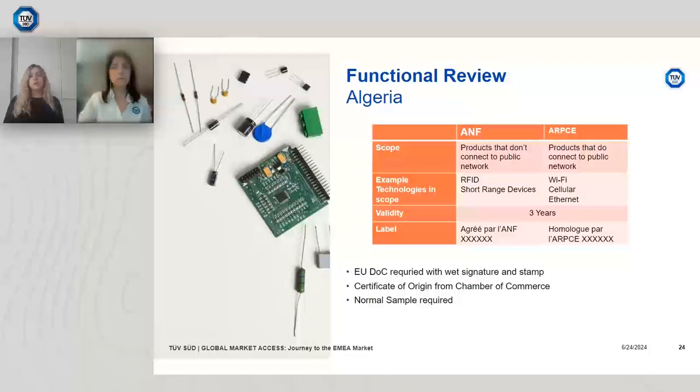So please make sure you have these documents ahead of time and ready to go before you submit to the regulators for approval. Otherwise, it could cause quite a lot of delays and you might not be able to meet sales targets on time. So do be aware of this. Additionally, this is another country that technically requires a local importer to hold the approval. A manufacturer can obtain approval in their own name. However, this would then need to be extended to your local importers for use.